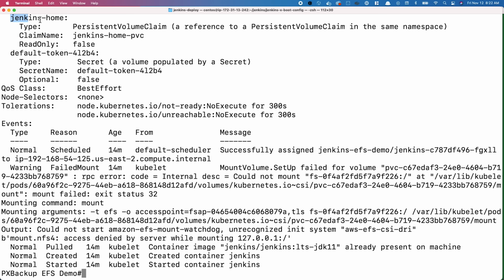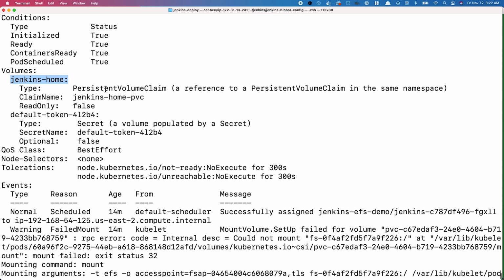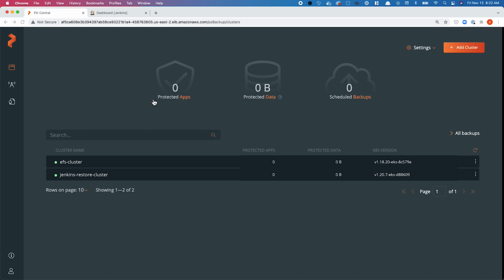So let's verify that our Jenkins PVC is mounted to the correct location inside our pod, and it's mapped to the correct PVC or persistent volume claim.